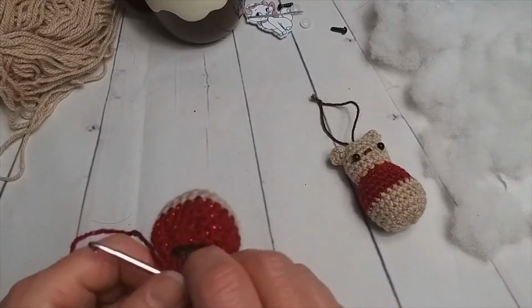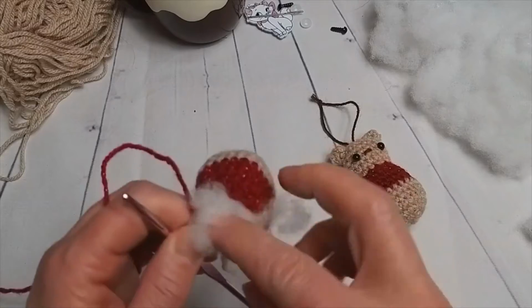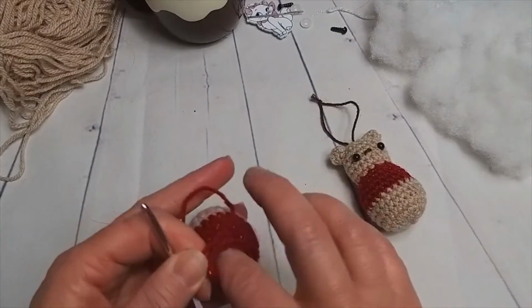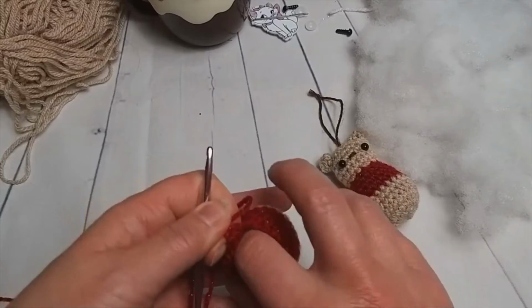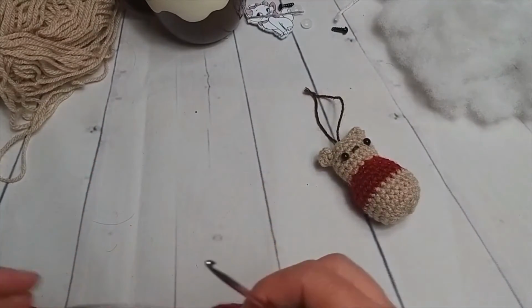We are. I'm going to pop a little bit of the stuffing in now because it's harder to stuff when we've got a smaller space, because we're going to build out for the head next. So a little bit more. Depends on how chubby you want to make him. I think that looks okay for now. We're going to be adding some more in a little while.